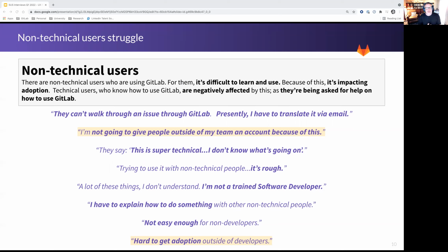Interestingly enough, too, technical users who use GitLab, let's say engineers, for example, they're also negatively affected by non-technical users they work with, because they're the ones who are coming to the technical users saying, hey, I need your help with this. Can you help me understand how to use GitLab with what we need to do? So it takes them away from their job. So that was surprising to me.